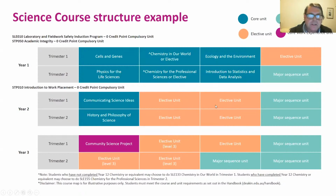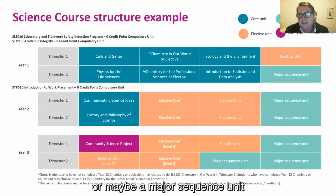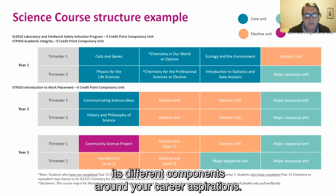So there's lots of things to think about, but as you can see, most of your first year is pretty set in terms of core units. You do have a couple of electives or maybe a major sequence unit, but for the most part, in first year, you have a lot of time to think and reflect about where you're going to go, how you're going to construct your degree, put your degree together in terms of its different components around your career aspirations.